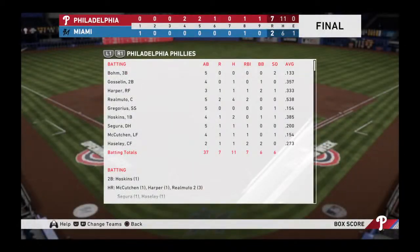Our final line score tonight. First for the victorious Philadelphia Phillies, 7 runs to 11 hits. No errors. They left 10 men on base. For the Marlins, 2 runs, 6 hits, 1 error. They left 6 men on base. Time of the ball game, 3 hours and 10 minutes.